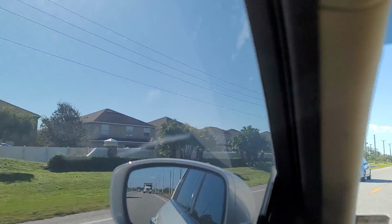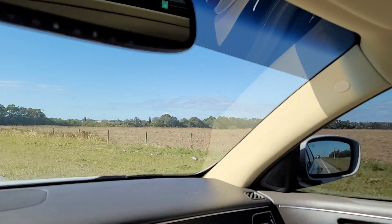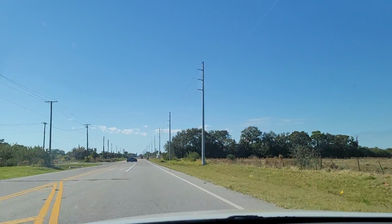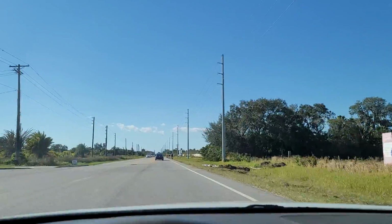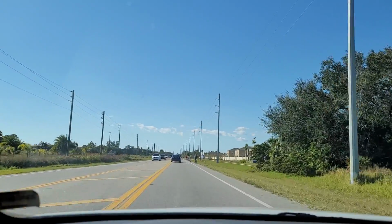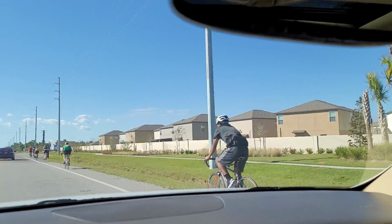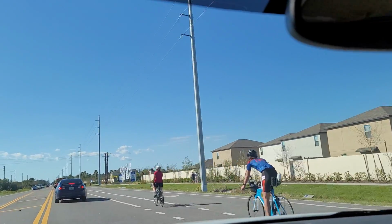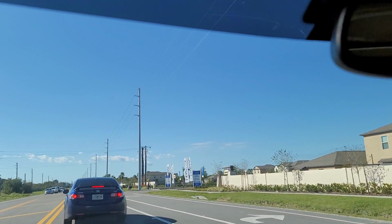So you can see this is a new development that they built. And there's several around. I bet you this will all be new developments at some point. I like to describe it as pockets of stuff, where more and more will come. You can see this is another subdivision that they built. You can still see the new Lennar signs up, so they're still building in there if they have those signs.